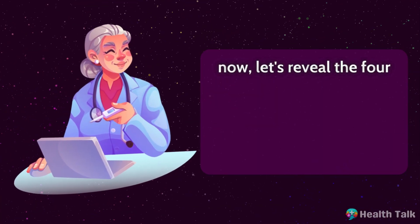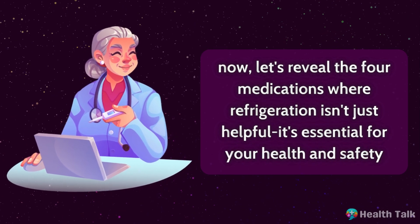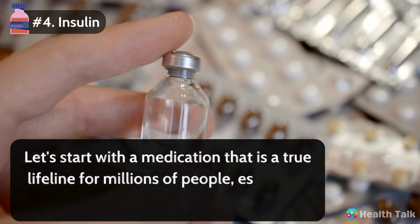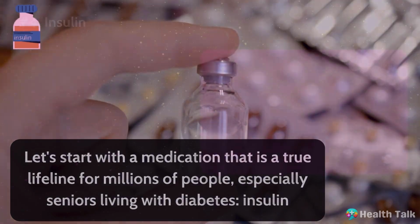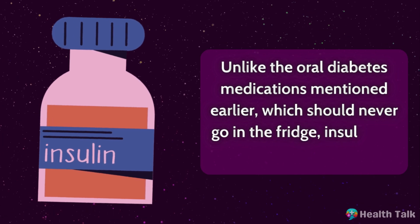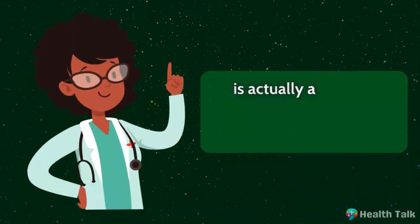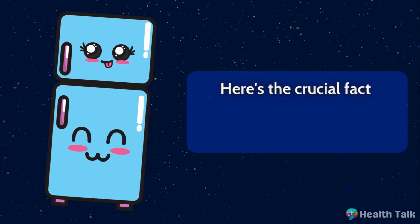Now, let's reveal the 4 medications where refrigeration isn't just helpful, it's essential for your health and safety. Number 4. Insulin. Let's start with a medication that is a true lifeline for millions of people, especially seniors living with diabetes. Insulin. Unlike the oral diabetes medications mentioned earlier, which should never go in the fridge, insulin is a completely different story. This powerful hormone, which helps the body manage blood sugar, is actually a delicate protein that's incredibly sensitive to temperature.